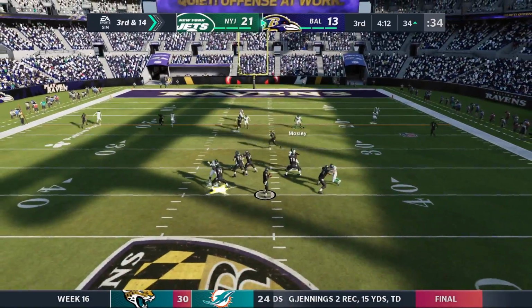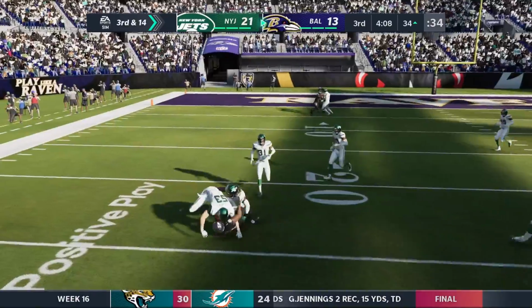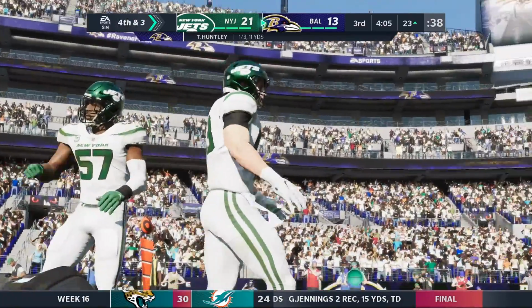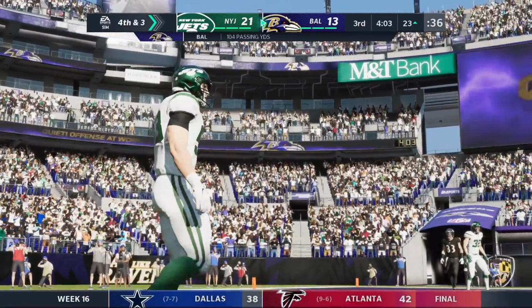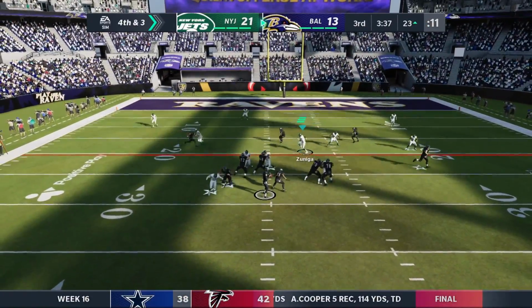So 3rd and 14. Here's a quick throw, and it's caught. And it looks like Duvernay. Is that Duvernay? Yeah, it is Duvernay. He had some space, but then kind of cut up field, and Blake Cashman caught up to him, bringing it to a 4th and 3. They line up to go for it.